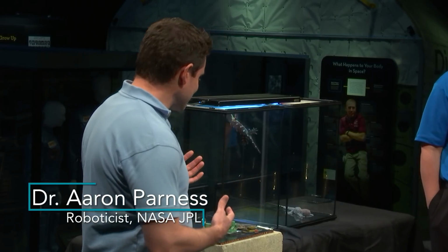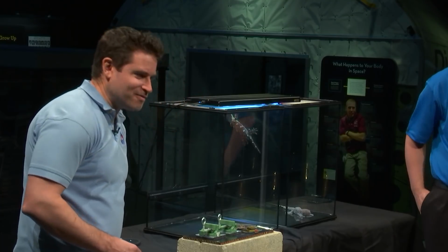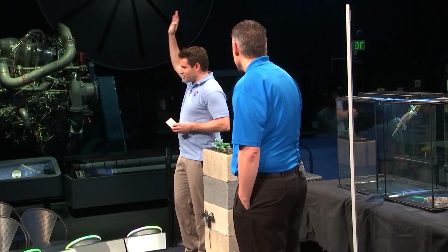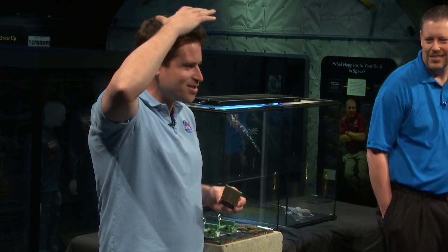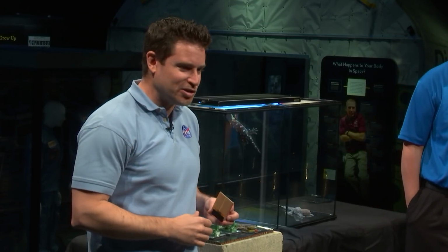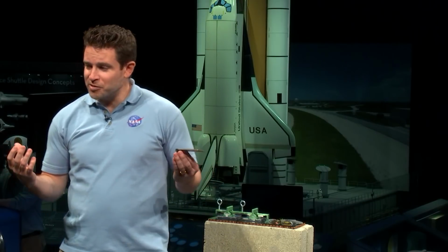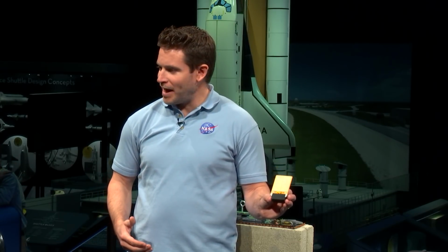And I've brought some demos to show some of our robots that use that. So something that you guys may have done at home, you rub a balloon on your head and it'll stick on the wall. Has anybody done that? So what you're doing there is transferring some of the electrons between your hair and the balloon, and you create an electrostatic force. And so the reason the balloon falls off the wall is because that charge bleeds off into the air.